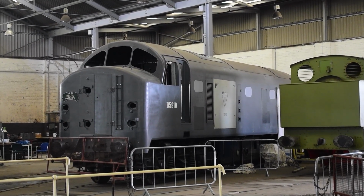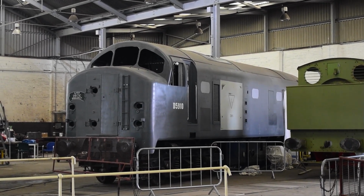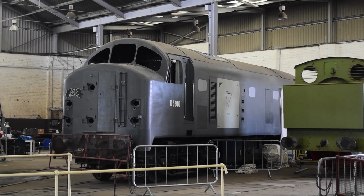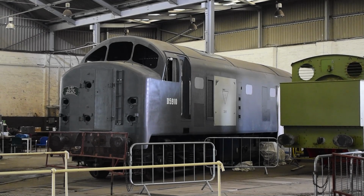Although I didn't get much footage of this thing, I must also shout out Class 23 number D5910 and the Baby Deltic Project. This group has taken a Class 37 and rebuilt her as a new member of the Class 23, of which no original members are left.